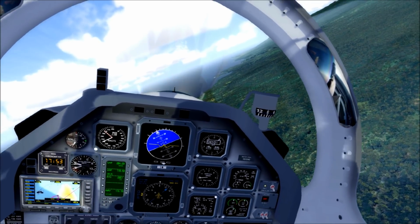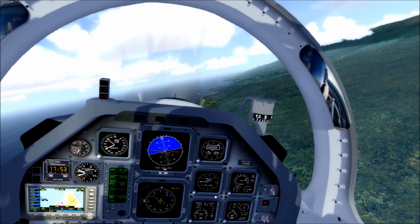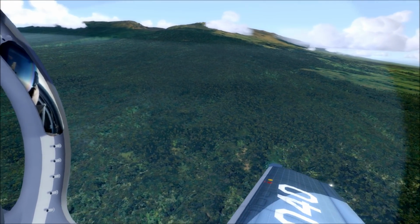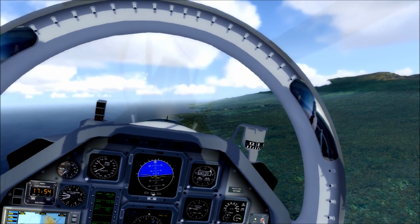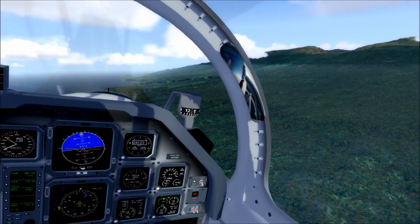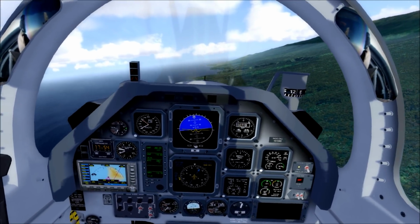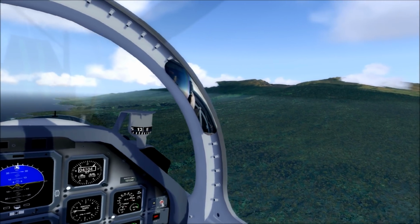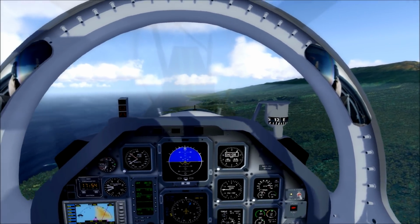I'm thinking we may just use the altitude hold for now and try to keep this thing on manual, because I really did not expect this much turbulence coming off of this island here. That's just nuts. But one thing I will do is I will go to the outside view to give you a better look at the northern side of Maui.